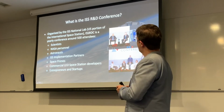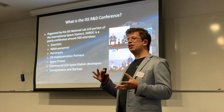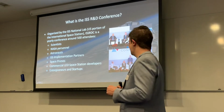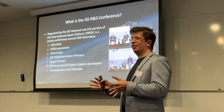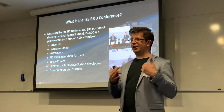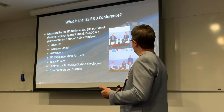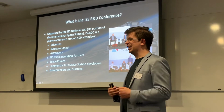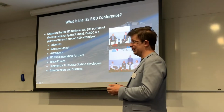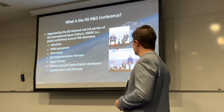The ISS R&D conference. So ISS National Lab, US portion of the International Space Station. It's a smallish conference, about 500 people, but it was one of the most valuable conferences I've ever been to. All of the scientists who were there had either run payloads on the space station or were in the process of setting up payloads. Vast collection of NASA personnel who unfortunately may love what you do but cannot officially endorse anything you do. But there are decades of experience among some of them, including some really interesting tips around designing payloads that go to the space station.